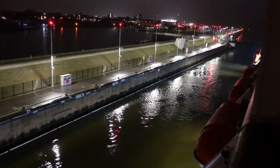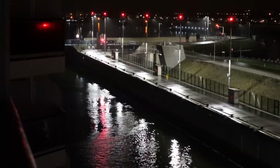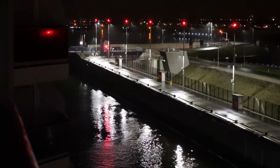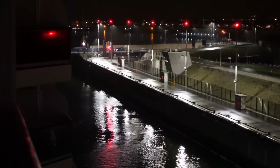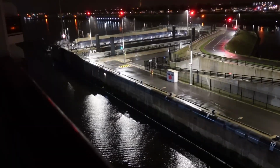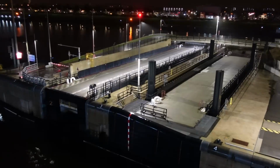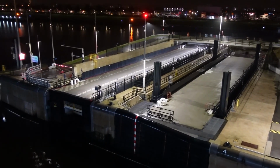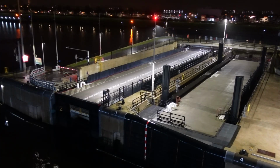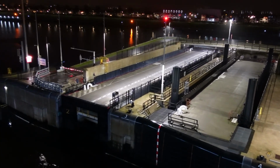So the Ijmuiden Sea Lock is 500 metres long, 70 metres wide and 18 metres deep. So ships bigger than us can use this lock. In fact, ships of up to 399 metres long and 57 metres wide can. According to the Port of Amsterdam, the Ijmuiden Sea Lock is the biggest sea lock in the world. So that dead-end road you can see is actually one of the locks. When it's closed, the lock is intact again.